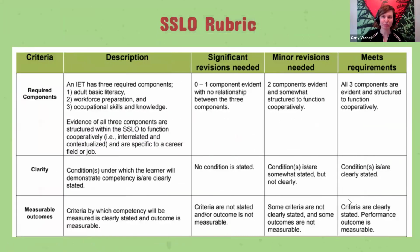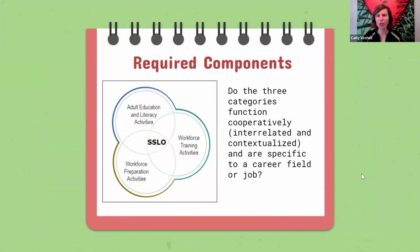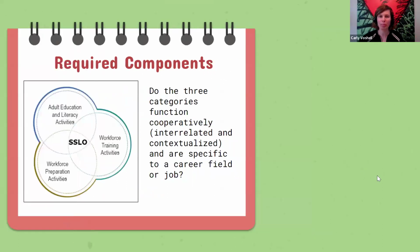Here's a zoomed-in version of that with the 3 categories: required components, clarity, and measurable outcomes. Next slide. Again, this should be like, okay, I got it, Carly. I get it that all 3 things need to be there, but I'm going to remind you again that all 3 things need to be there. This graphic shows those 3 categories that need to be present in your IET, and they also need to be interrelated and contextualized in your SSLOs, and they should be specific to a career field or job.